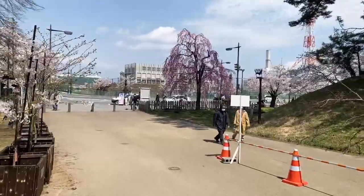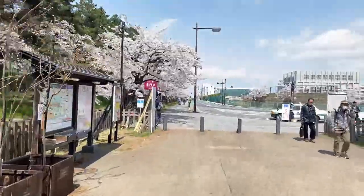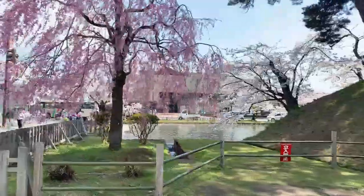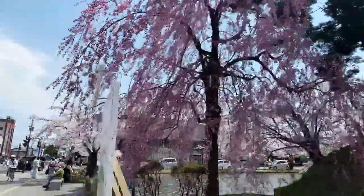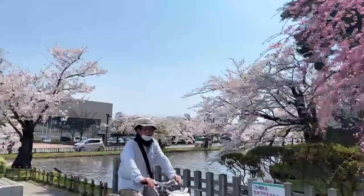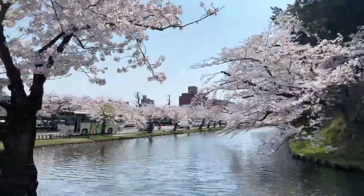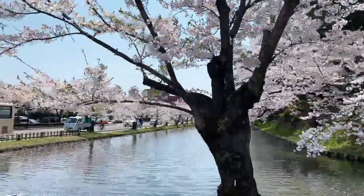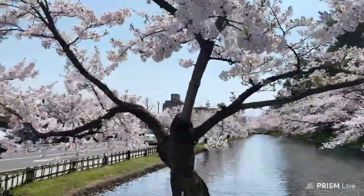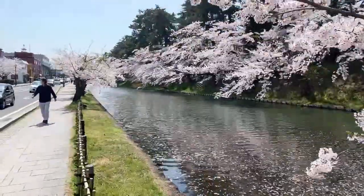So I came out from the castle. I want to show you the moat. It's so beautiful. Outside of the moat of the castle, not showing you cars, just showing you the moat.